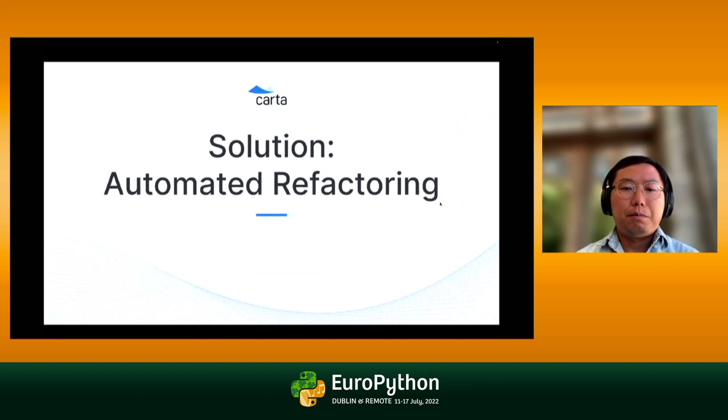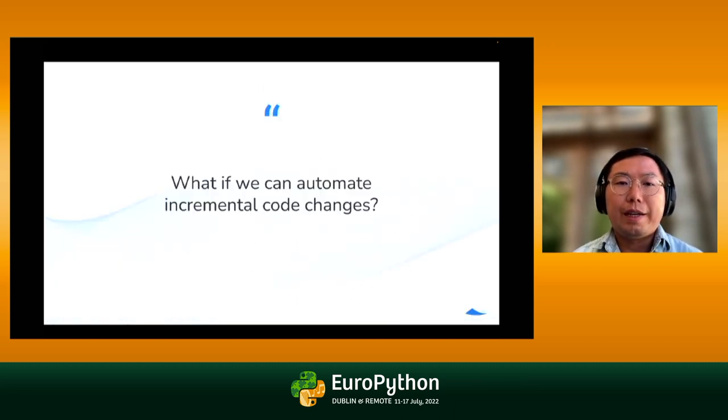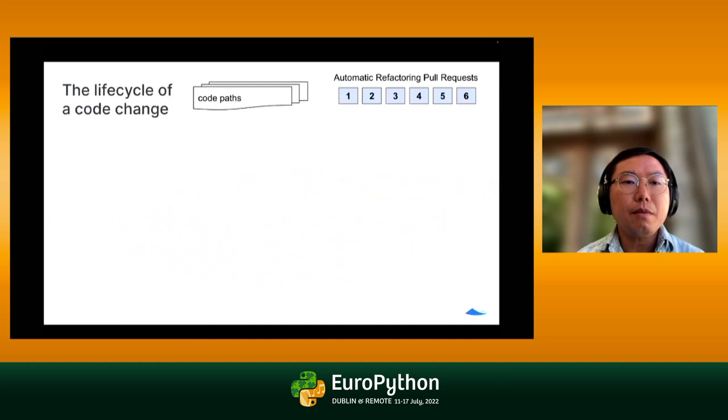Our solution is to use automatic refactoring to solve all those problems and challenges. The idea is, what if we can automate those incremental code changes? If we can do that, we can solve large-scale tech debt problems in a large codebase.